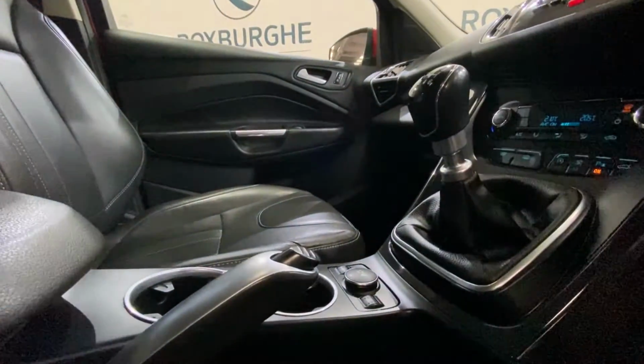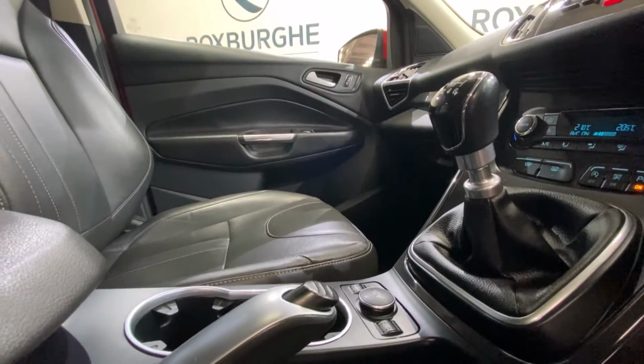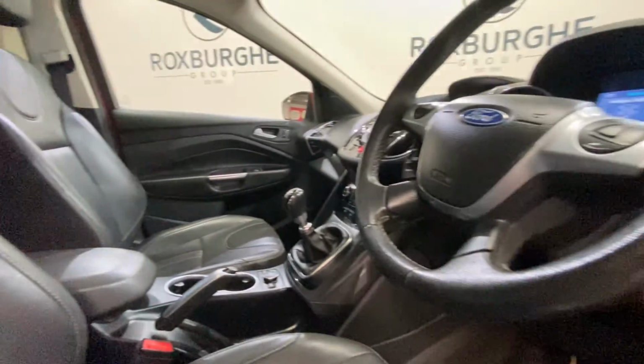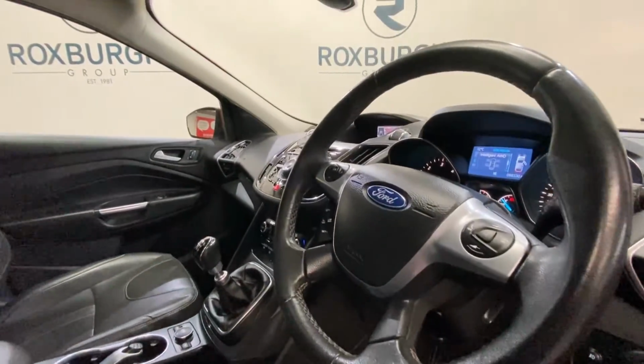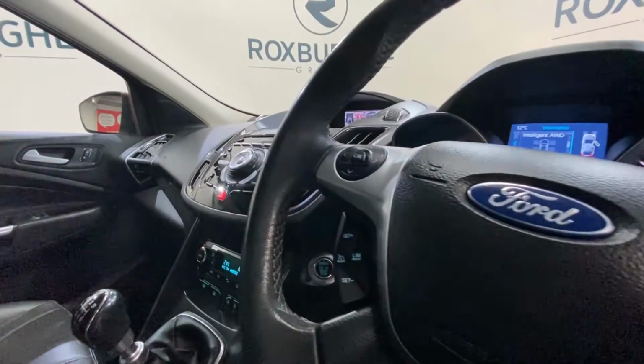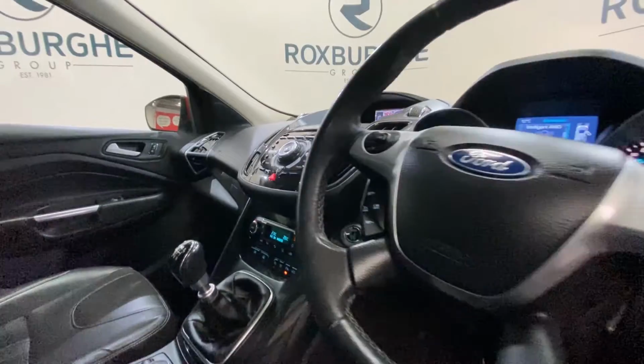Just further 12 volt power socket, along with your 5-stage heated seats just in your centre console, leather trimmed armrest and your leather trimmed Ford multifunction wheel, with all of your media controls on there, along with your cruise control just on the left hand side.